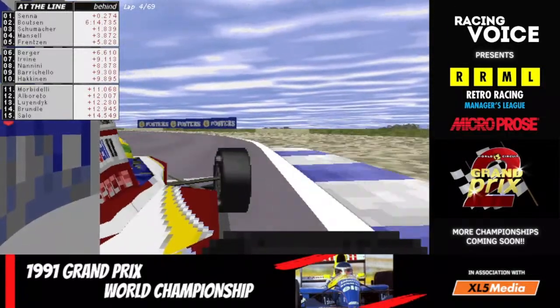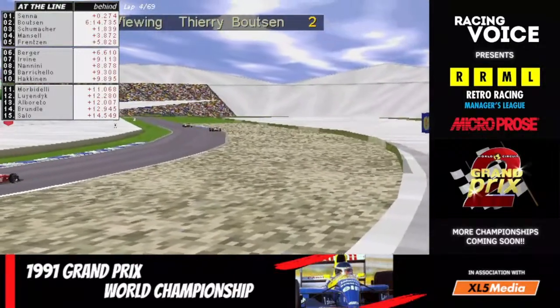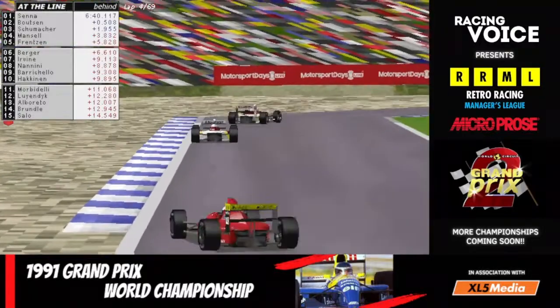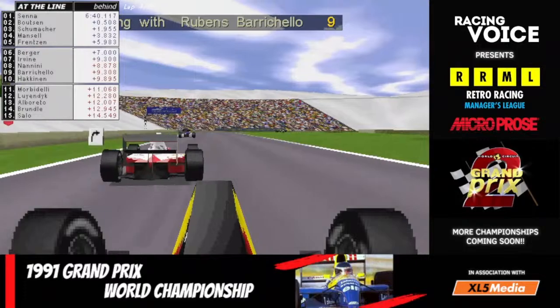15 points going the way of Ayrton Senna if he can hold the lead in this one. And in the fight for the Drivers' Championship, 15 points would be so valuable for Senna. He's had so many wins taken off him through mechanical problems. So he could really do with putting a win or two on the board.